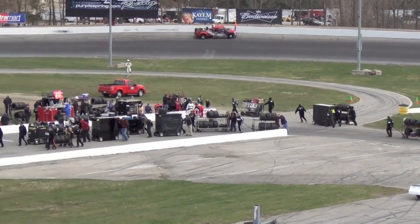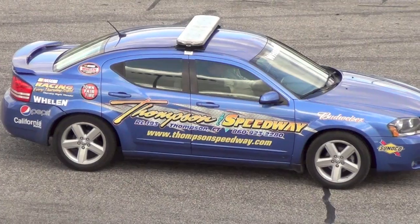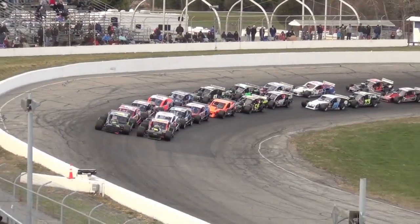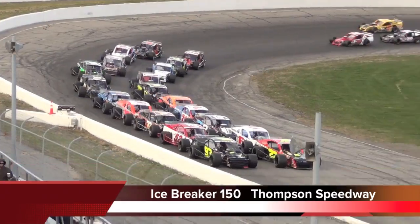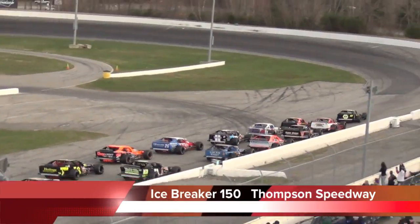Back over to the Thompson International Speedway and the headline event. Of course, that was the 150-lap event for the NASCAR Whelen Modified Tour. The Modified Tour, it is the oldest NASCAR division.